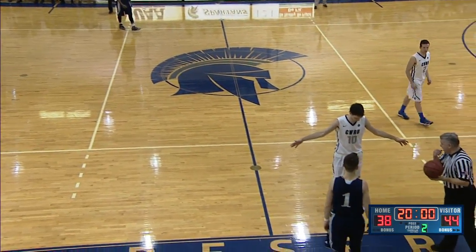Julian Person will check back into the game. Person has been plagued by foul trouble. He's got 4. He has only 1 basket in this game. He's a double-figure per game average starter, and he has struggled like his teammates. That's Jimmy Holman for 3, and that will help. 6-point game, Eddie. If they ever needed a stop, they need it right now.